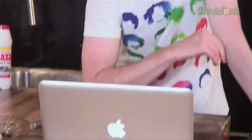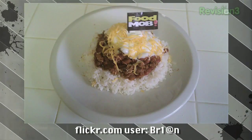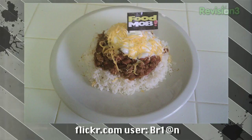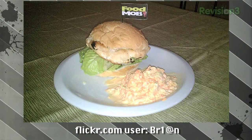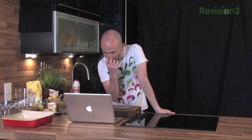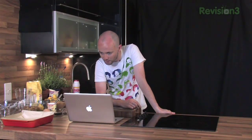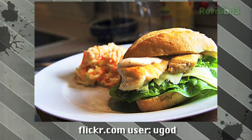First thing we're going to do is go through some of last week's photos. First one up there on Flickr, chili con carne for Food Mob by Brian. He's put a little flag into it, which is pretty cool. Loads of people starting to put the Food Mob branding beside the food, which is pretty cool for us to see. The next one, another little flag from Brian again, is the Food Mob Chicken Caesar Roll. Hope you all enjoyed the Chicken Caesar Rolls last week. Very, very tasty. Really stunning photo actually sent in by YouGod. Chicken Caesar Rolls with homemade coleslaw. He's actually done it better than us, I'd say.